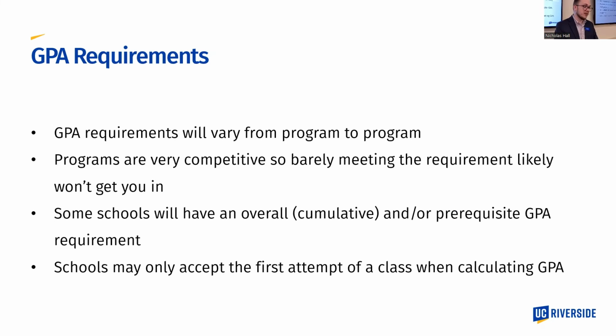GPA requirements. So again, these are very competitive programs, so having a high GPA is really important. GPA requirements will vary from school to school that you're applying to. I usually see it as a pretty high minimum requirement. The lowest I usually see is like a 3.0 for their minimum. Some will even have higher. I've seen some schools have like a 3.5 as their minimum to apply. And realistically, having even above that is what's going to get you into a program.